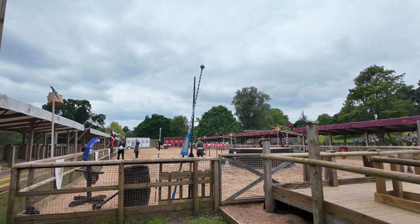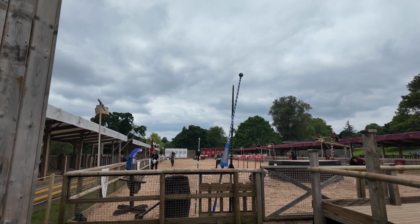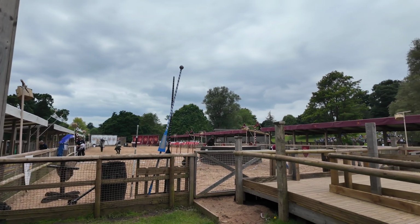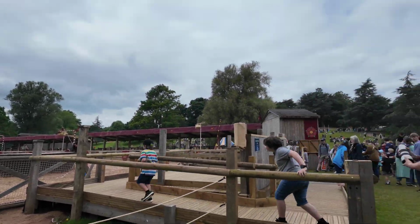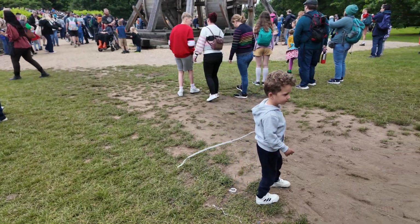Well, we're done with War of the Roses Live, and I can honestly say that's one of the best shows ever. It was about 40 minutes long, and it was just great. It told all the history of the War of the Roses. There were obviously stunts, horses, sword fighting. There were some stunt riders as well.